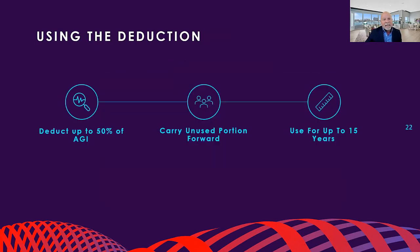So hopefully by those examples, you can see that there's some significant savings when it comes to using a conservation easement strategy. So using the deductions, let me just reiterate some of the key points about the deduction. First of all, you can deduct up to 50% of your AGI. If you're a farmer and you make more than 50% of your income in farming, you could deduct all of it, all your AGI, not just 50%. But most people aren't farmers. And if they are, call me and I'll hook you up. But you can deduct up to 50% of your AGI.